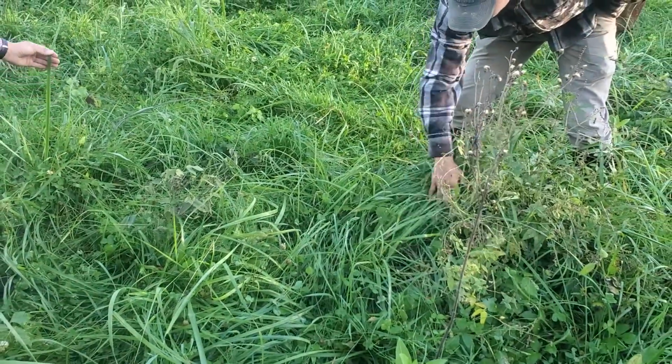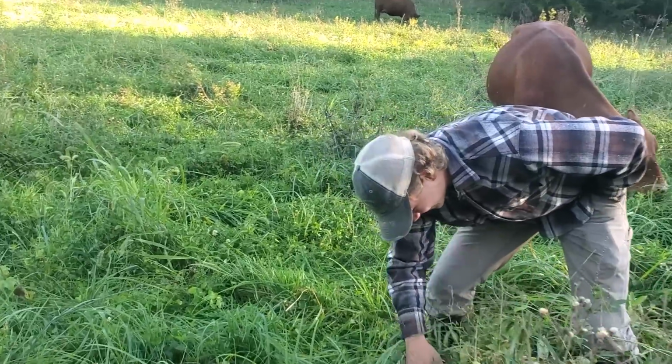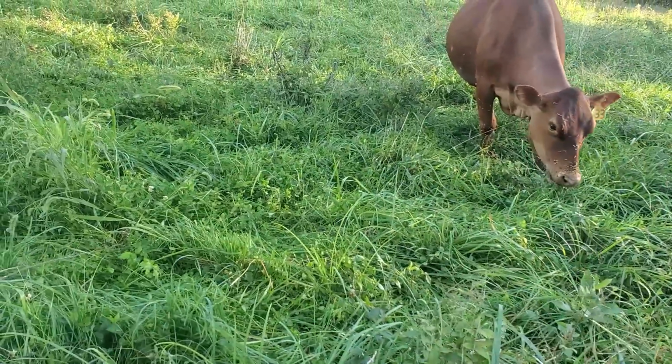Now don't you rip that off. I'm not going to. I don't want you to let a cow rip that off. She's coming in right now. Yeah, I think we're in her way.